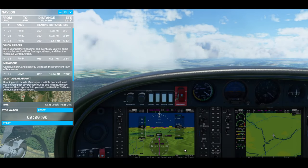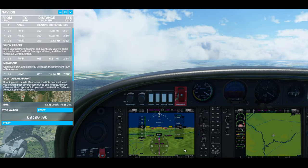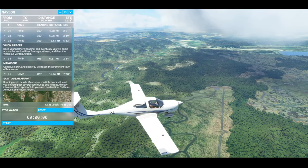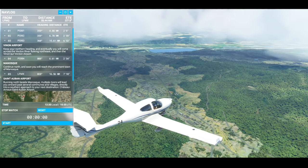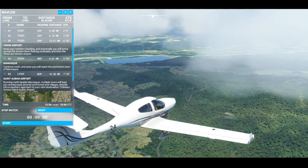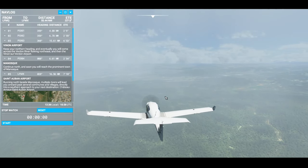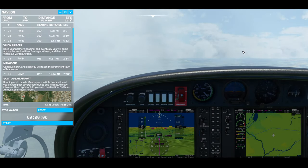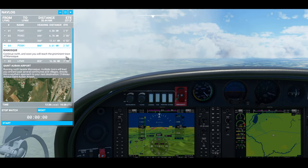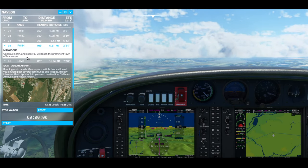And I think I need to increase the power again, because we reached the desired altitude, and I think it's enough altitude in order to enjoy the landscapes. I can see a lake here. And in about 1 minute, we'll have to change the course. Let's read the description: continue north, and soon you'll reach the prominent town of Manosque. So we need to find another town.